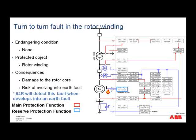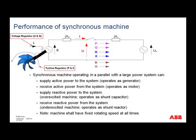Now if you had a turn-to-turn fault in the rotor winding, you could say that this would be detected when this develops into an earth fault. So there's really nothing that is detecting this until it becomes an earth fault. This is shown in blue here. But should this turn-to-turn fault develop into an earth fault, then this injection principle would be able to handle it and detect it.